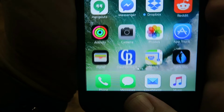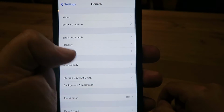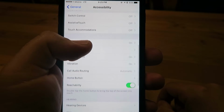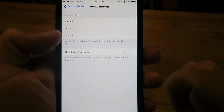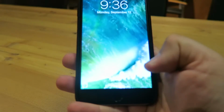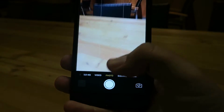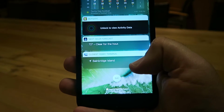If you're like me and you want to be taken directly to your home screen after unlocking your device, you can easily change this under the settings. Just simply go to Settings, General, Accessibility, scroll down to the Home button, and then click Rest Finger to Open. Now, when you rest your finger on the fingerprint scanner, it will go directly to the home screen. Apple has improved the camera on the lock screen by now simply allowing you to swipe left to open the camera directly. If you swipe right, you'll access your Today view and your widgets.